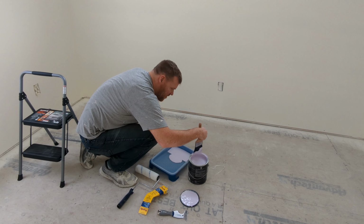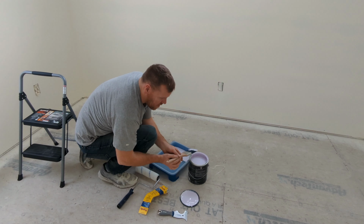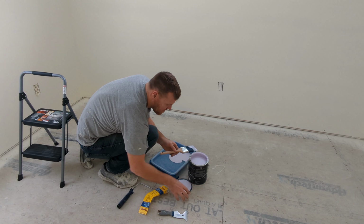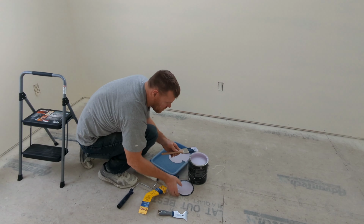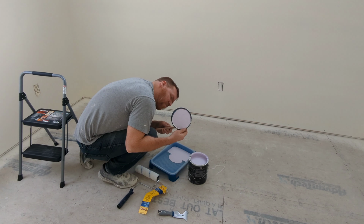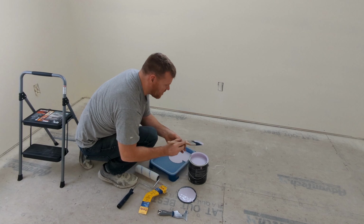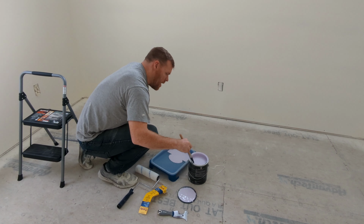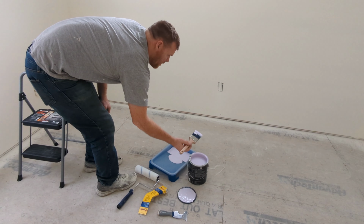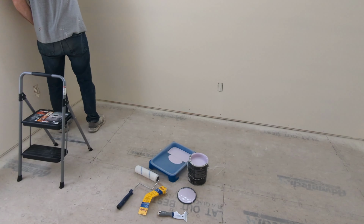with this first coat, it's like a purple. Let's see if I can get the name of it here for you. This is called Grape Ice. Grape Ice. So it's pretty. Yeah, so I'll just get close to it, but I'm not going to try and get it exact here on a corner for that reason.